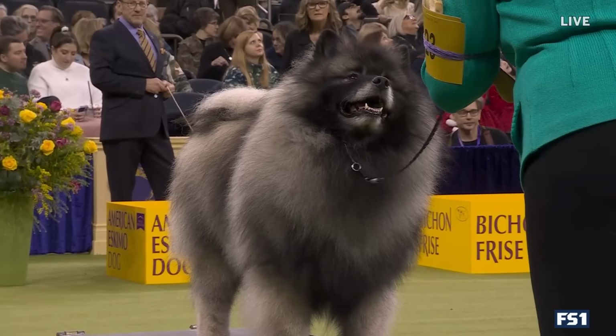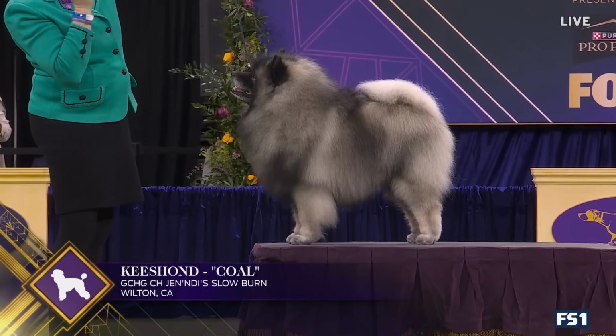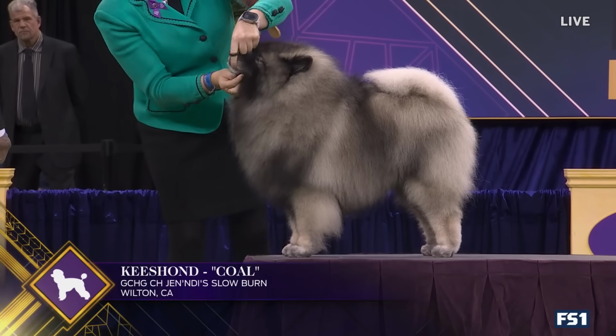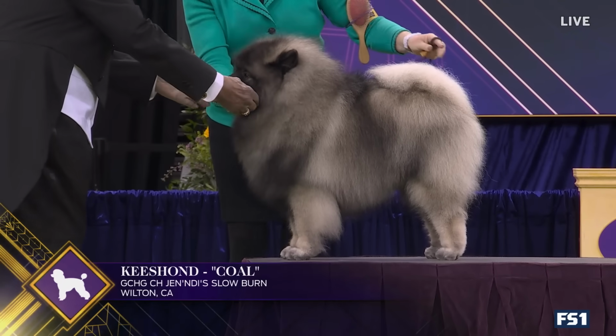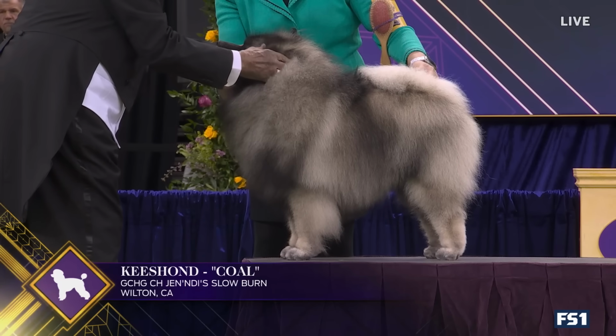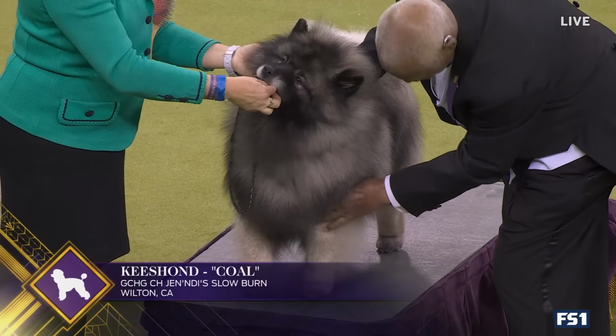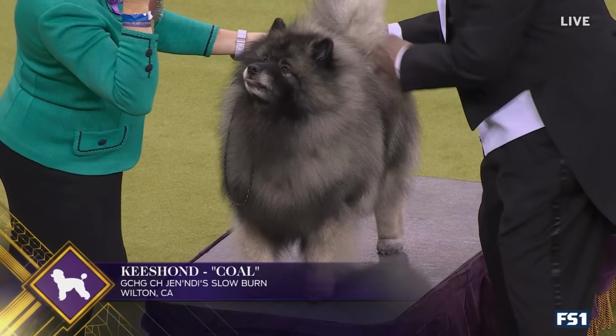A member of the Spitz family, the Keeshond's luxurious standoff coat and unique expressive markings are his key characteristics. They are known for their keen intelligence and their outgoing and friendly nature. The Keeshond is a consistent top performer in agility and obedience trials. This is Keeshond, number 23.